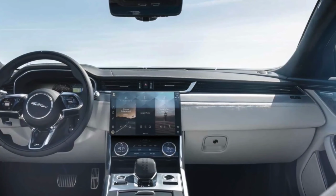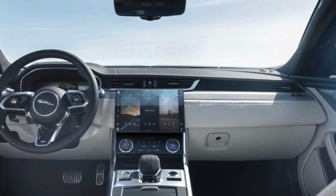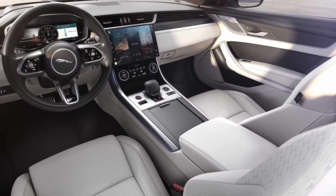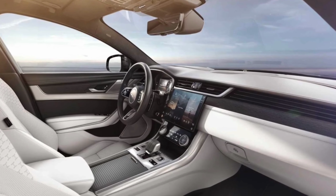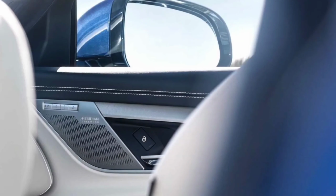Under the hood, the Jaguar XF 2021 is available with a 2.0-liter turbo 4-cylinder engine that produces 246 horsepower in the XF P250 S trim and SE trim, as well as 296 horsepower in the XF P300 R-Dynamic SE trim, which is available exclusively on all-wheel drive. Both trims are equipped with an 8-speed automatic transmission.